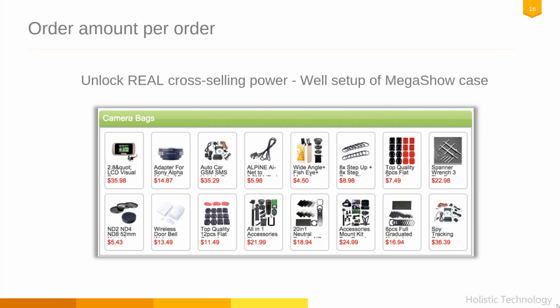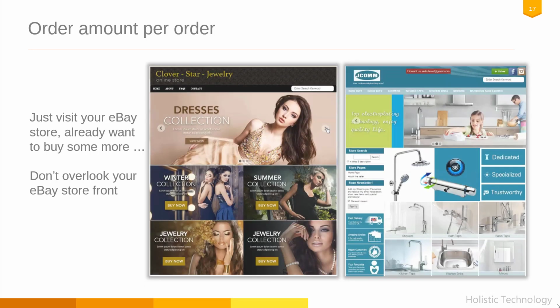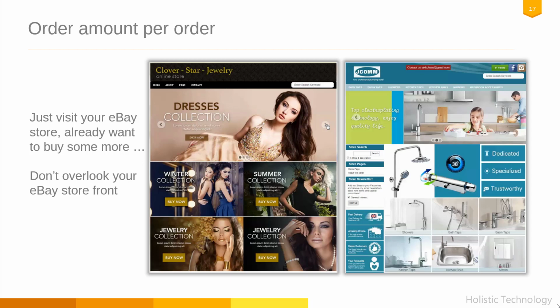More, don't overlook your eBay storefront. It's another thing most sellers often do not take advantage of. It is your eBay store. As a buyer, after purchasing an item, they will normally go to the same seller's store. They want to see if there are any other items that can be bought together to save postage. You can see, if they go to your eBay store and your store is like this, it can attract them to spend more time there and buy some more. To make your eBay store a professional store, how difficult? Only 15 minutes, drag and drop like creating a listing template.